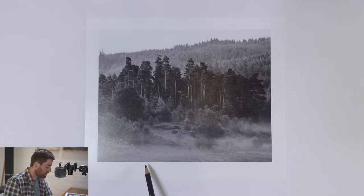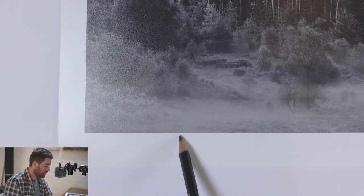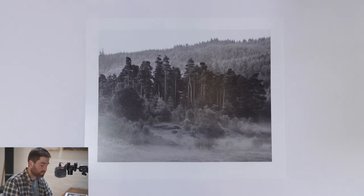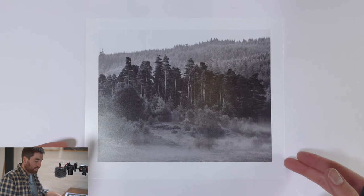And I do notice that there's a few details here that are creeping in on the edge. So overall, I think it's a successful image, but there are a few small tweaks that I would make. Let's have a look at the next one.